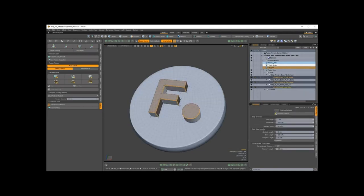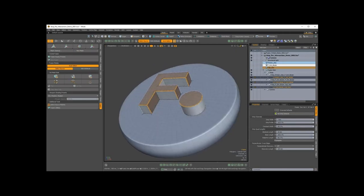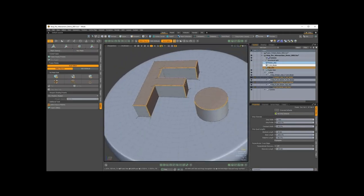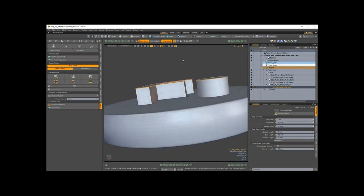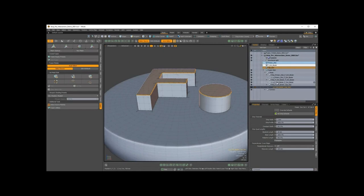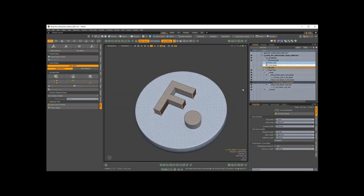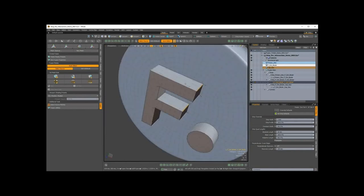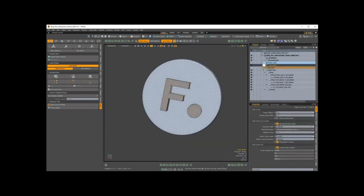It still gives us the ability to change the strip width on a granular level, but not a super granular level. So I can still change just the strips that are associated with the cap, or I can just change the strips that are associated with the sharp corners. And you still have the ability to change just individual strips, but you have to have the strip per intersection enabled for that.